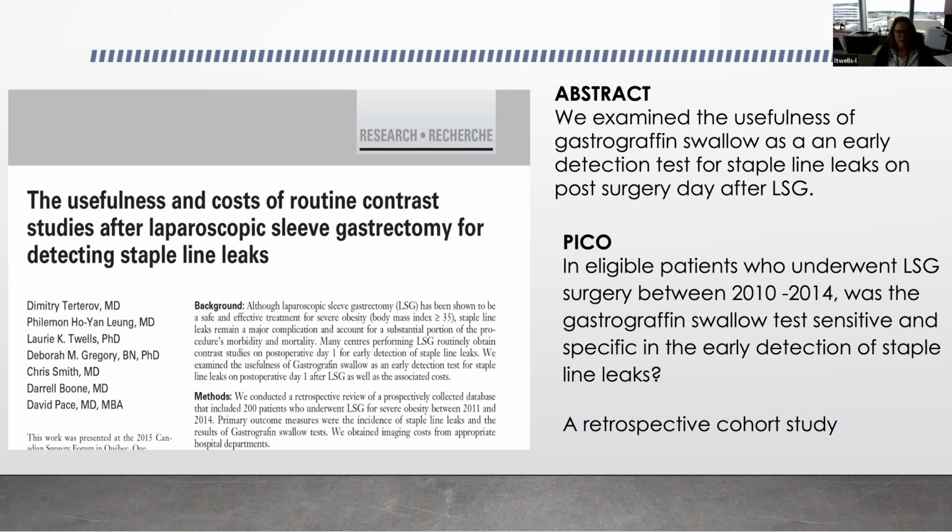So we had a resident actually conduct this study. The objective in the actual study itself was to examine the usefulness of the gastrographin swallow test as an early detection test for staple line leaks on post-surgery, day 1 after laparoscopic sleeve gastrectomy. From a PICO perspective, in eligible patients who underwent LSG surgery between 2010 and 2014, was the gastrographin swallow test sensitive and specific in the early detection of staple line leaks? So again, that's where you're looking at sensitivity and specificity in terms of whether it's actually picking up the leaks when they occur or not.